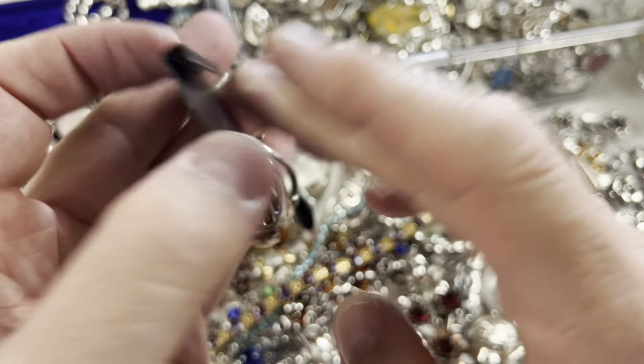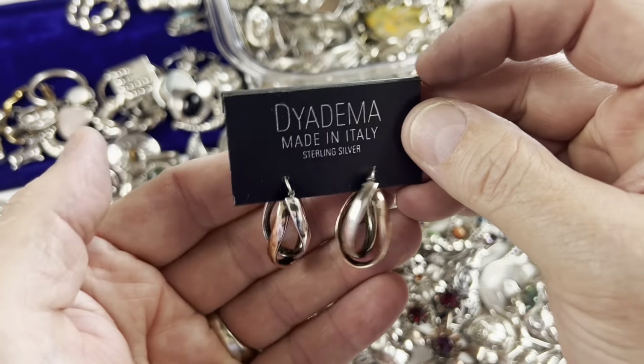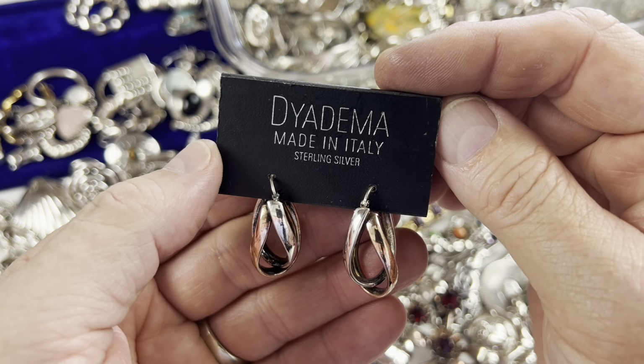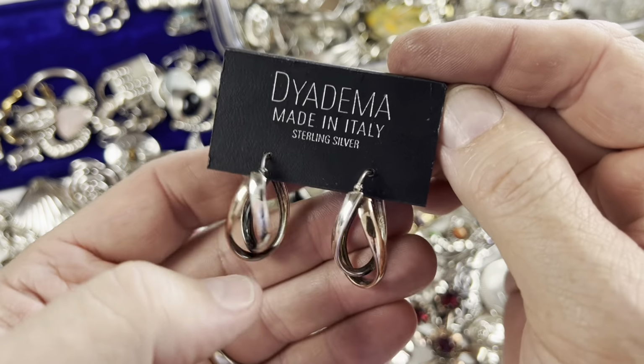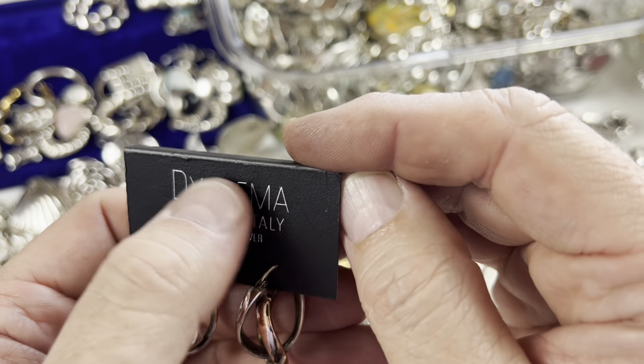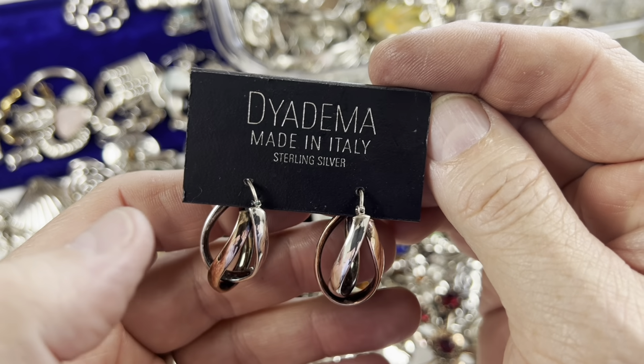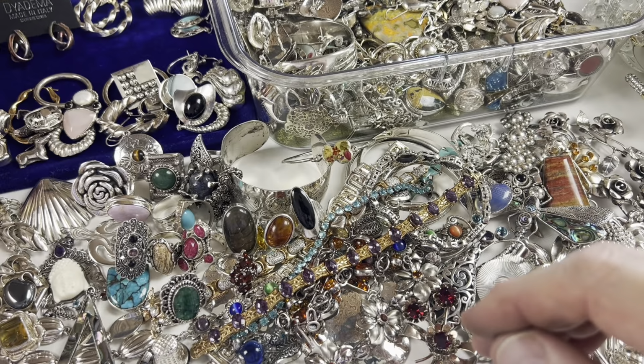There you got sterling silver, diadema. I'm not sure how you pronounce that. I have had some of their stuff before. This is two-tone. So that's a pair. So I can put those in the back over there.